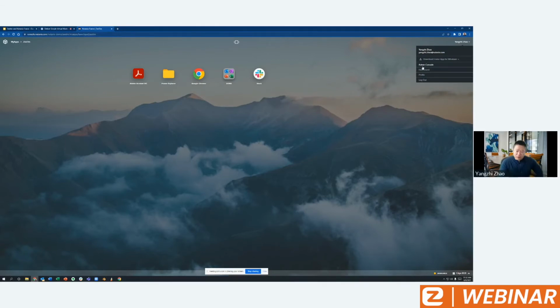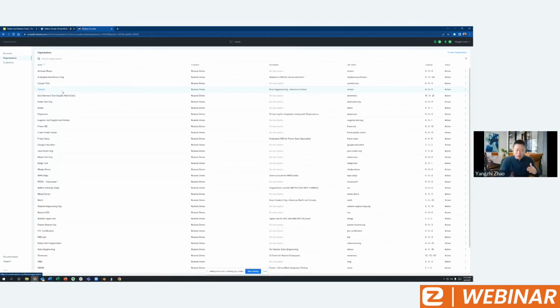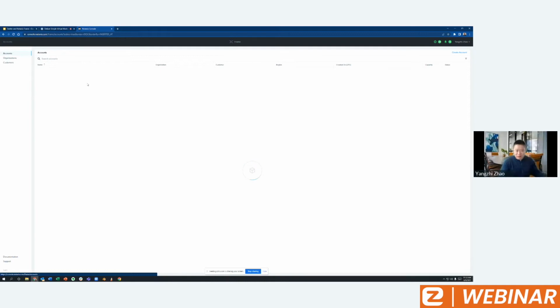The last thing I'll show you before I hand things over to Sabir is if you go to the admin console, this is where you would create new accounts with Frame. In this case, I have the customer level as Nutanix demo. So this is the highest level in the hierarchy. Within the customer entity, we have organizations. Think of these as different departments or business units within your customer entity. You can assign different policies at this level. You can assign different infrastructure at this level, right, to deploy to. And then finally, the accounts themselves would be within an organization that you deploy to.